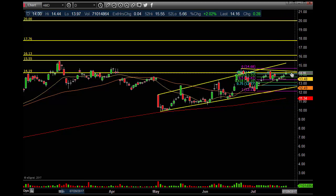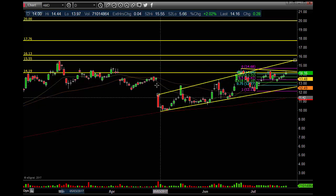Just tighten the stops. You don't want this thing to pop and everyone gets excited. Oh my gosh, I'm making all this money, and then all of a sudden it turns around and this drops in your face. So just watch out for these guys. It has been in this zone. If it does pop above there, you have a great chance of going higher.